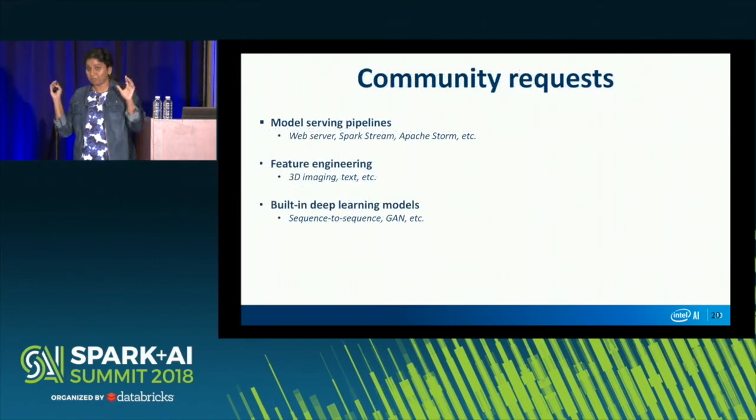Okay, that was a quick, rapid overview of what's in the zoo, but there's more. Based on what we put out in the zoo and what we've heard from initial customers as well as community members, they're saying that when you're thinking about pipelines, you might want to think about the serving pipelines as well. So these are some of the requests we're getting.